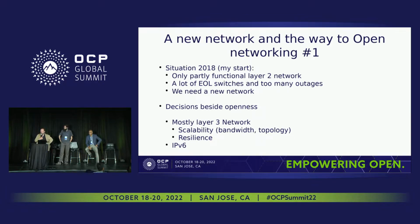So the way to new networking. I started at the UAS in 2018. I started with an only partly functional layer 2 network with a lot of end-of-life switches and a lot of outages. So it was clear we needed a new network. And besides openness, it was clear that we wanted to have a layer 3 network for scalability and resilience. And that we want to have, this is part of the playfulness, IPv6 in our new network.